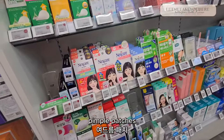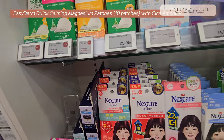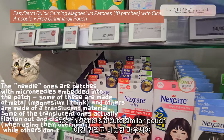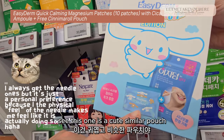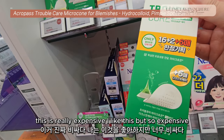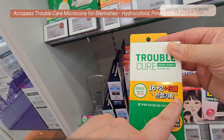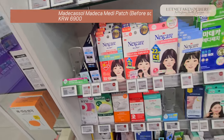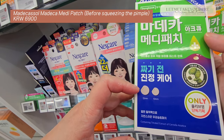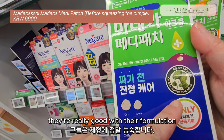Okay, I found it. Pimple patcher. What do we have today? I used this last time. They have an ampoule. I want the needle one. So, let's see. Oh, this one has a cute similar pouch. This is really expensive. I like this, but it's so expensive. 32 for how many? Nah, 20. This one is really good as well. This one. So this is a lot more. They're really good with their formulation, so.